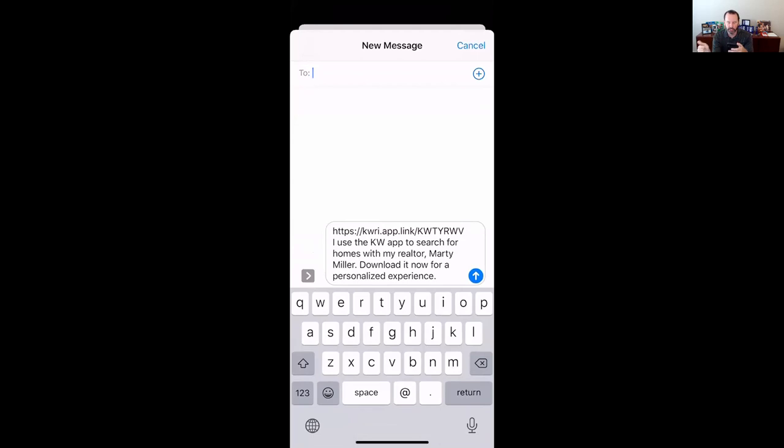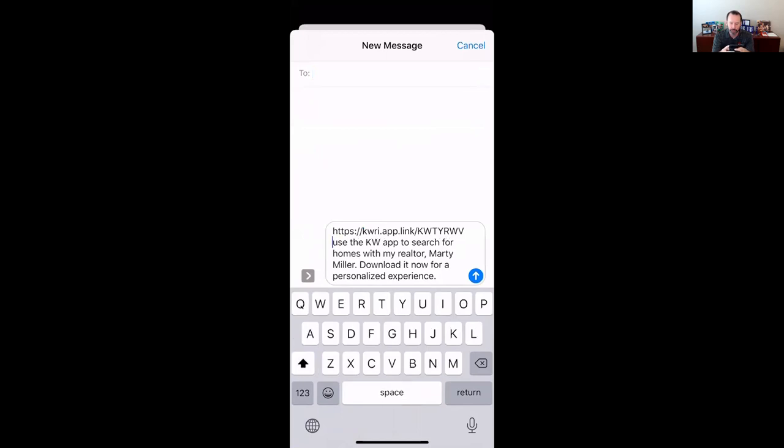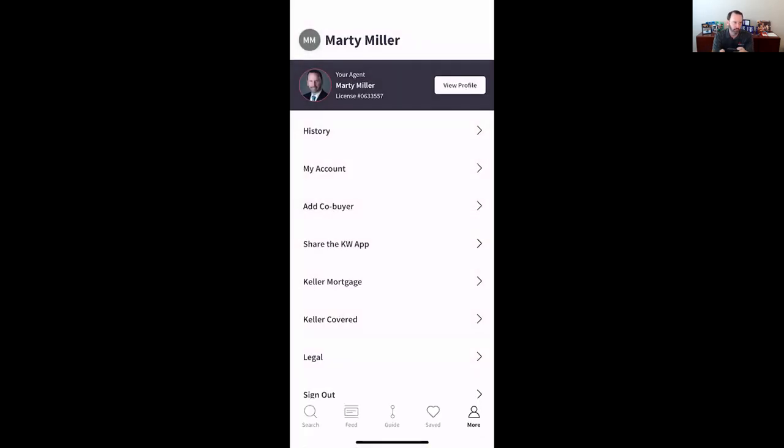If you as the agent want to share the app from within, and I'm going to show some other ways that you can get the app into people's hands, but this is just one of four. If I want to share the app from within the app, I could use this whole setup. I would just want to make sure that I went in and changed what the text actually said. So it could say, hey, Randy, please use my KW app to search for homes with me, right? Whatever you want to put. You just need to change the text slightly so it wasn't awkward saying from Marty to Marty, like that's just weird. And if I put this in and then send it to Randy, then obviously Randy would get that text, okay? So you can do that. I'm going to show you three other ways to share the app when we get into Command as well.